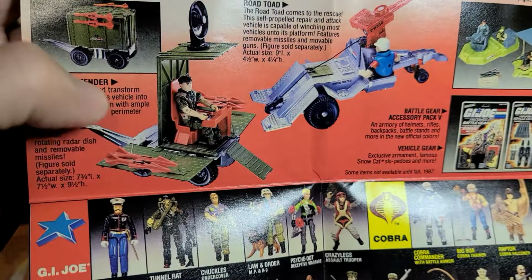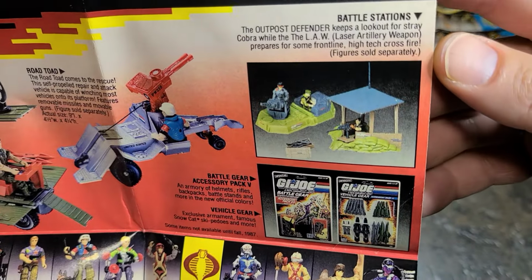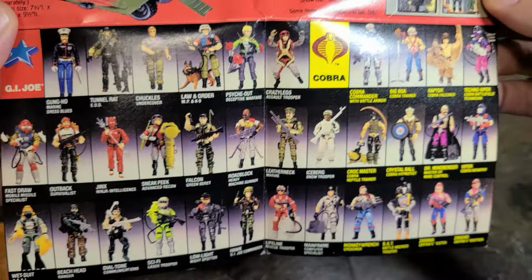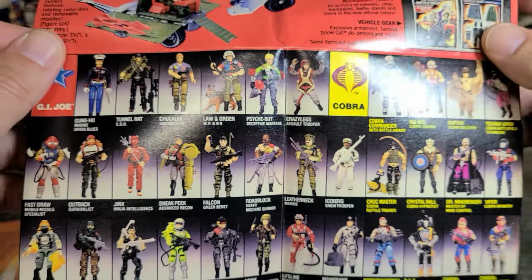That's what my son was looking at. It's like, what was in it? And it pops it open, and there's one of the Geos in there. Oh, these ones are cool. Battle stations. Very cool. And here's the core group. I like those 87 guys.